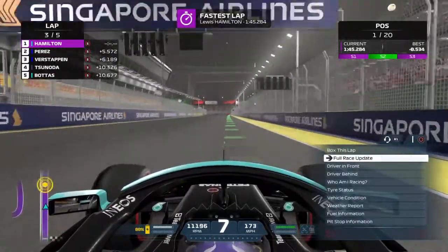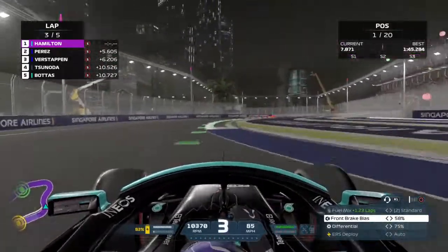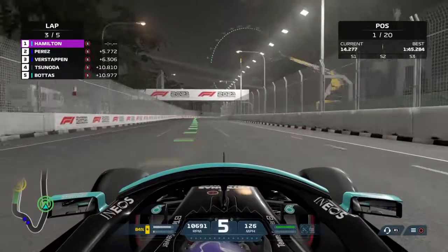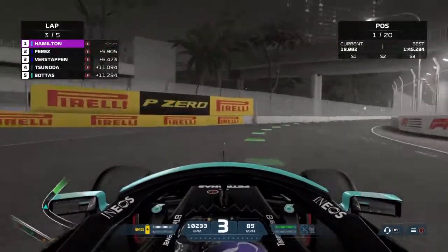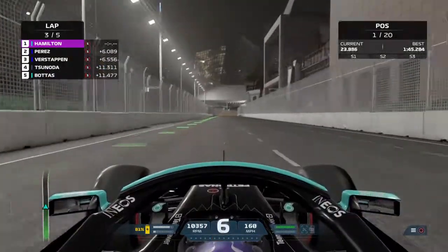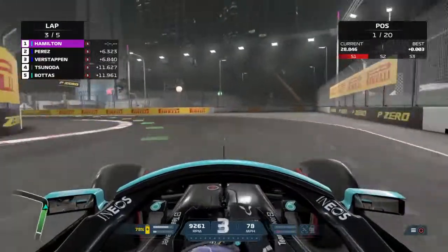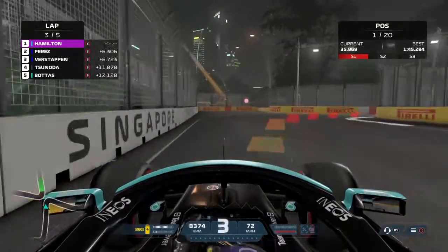DRS is now enabled. You are in first position, front of the pack. Perez behind. The gap to the car behind is 5.6 seconds. They're on fresh softs. Look after these tyres now. We want to finish the race on this compound. Just 3 laps to go now. 3 laps.